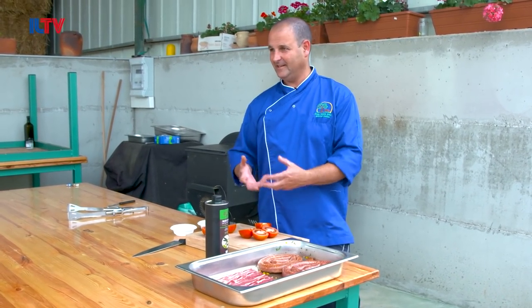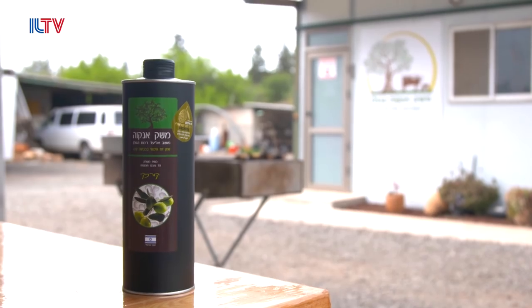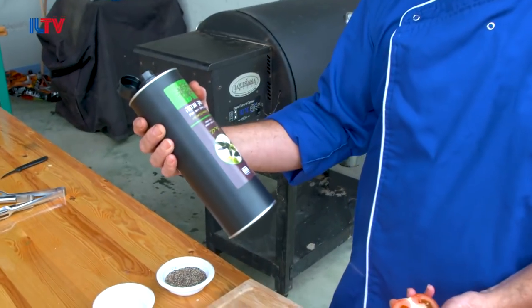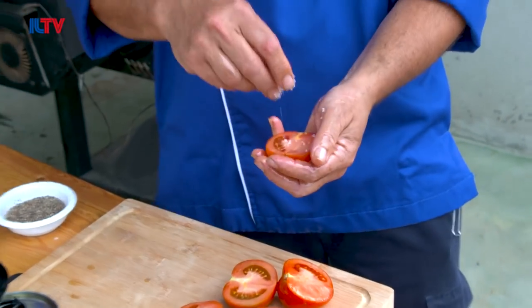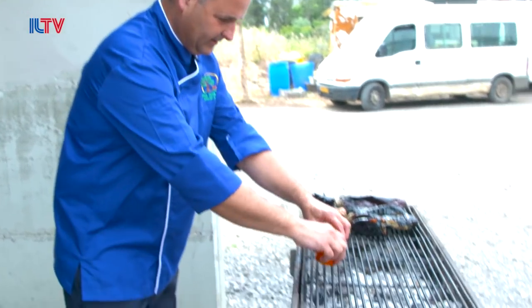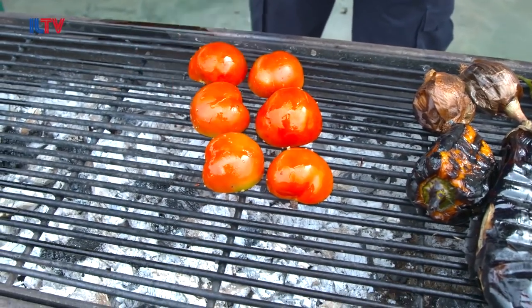Before we start with the meat, I want to grill some vegetables. We're going to make a nice salad to go along with the meat, because only meat is a little too heavy. Obviously using the olive oil from Ankava. This is the Kornaiki. Just slightly oil the tomatoes. Just a pinch of salt and pepper, and they go straight on the grill. We always start with the open side down. Grilling tomatoes gives them a nice caramelized flavor.